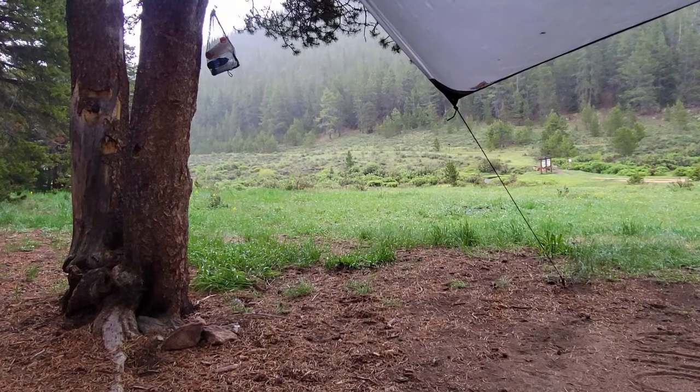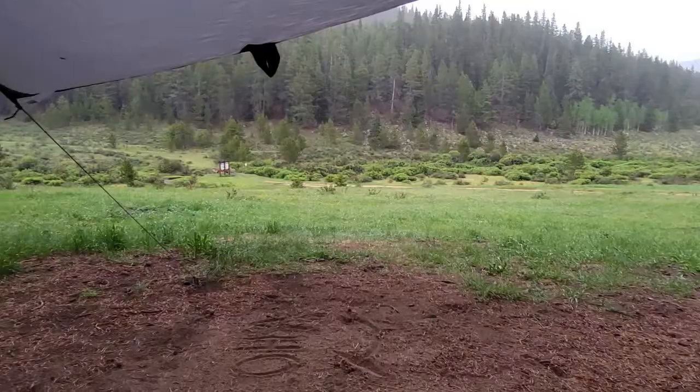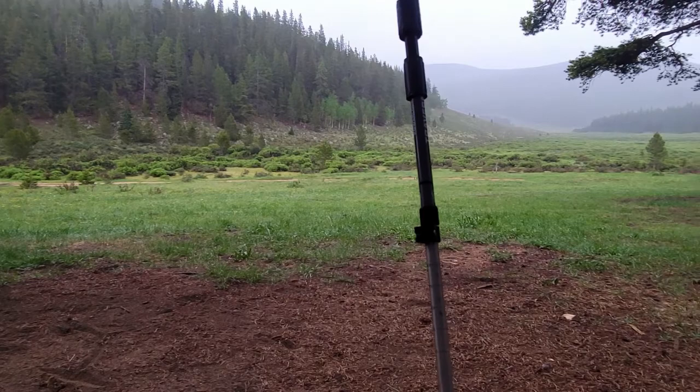Man, it just looks miserable out there. I've seen a couple hikers going and filling up their water bottles by the bridge there. It's just kind of stormy and nasty out there right now.